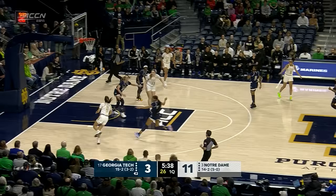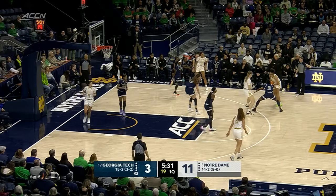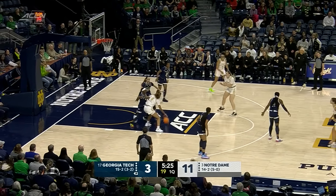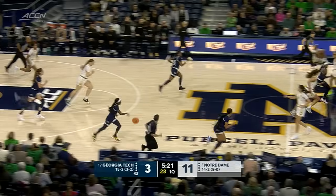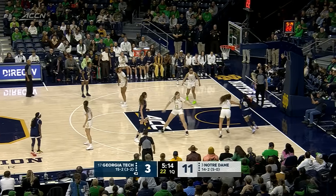She's now 0 for 3 from 3. Citron, silky smooth around the horn. And Miles, a little bit off balance. Prosper, who missed a lot of last year, most of it with an injury, got the board. Georgia Tech basketball, here's Wright. They're going to push pace all night, but Notre Dame can run with them.